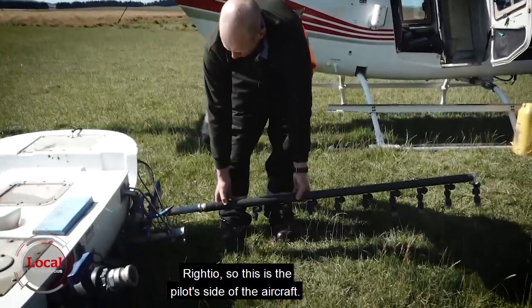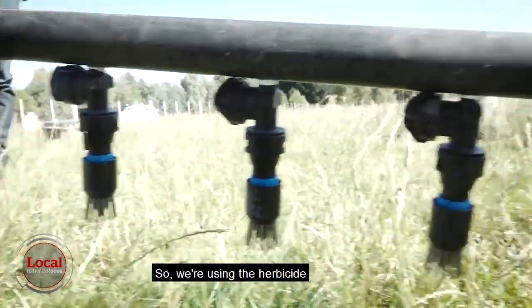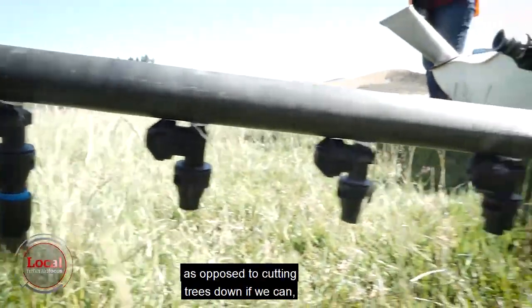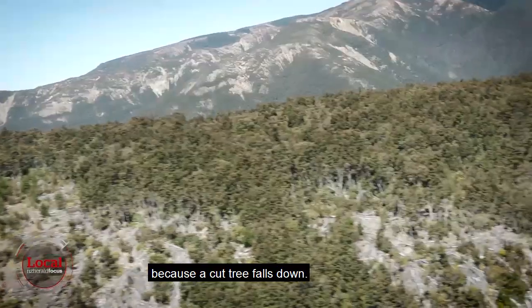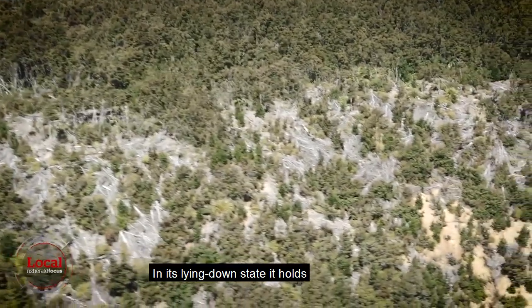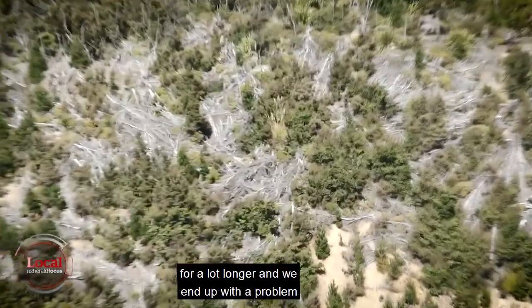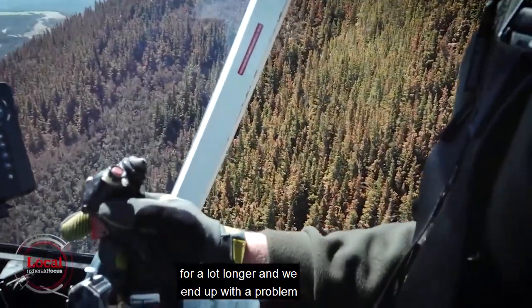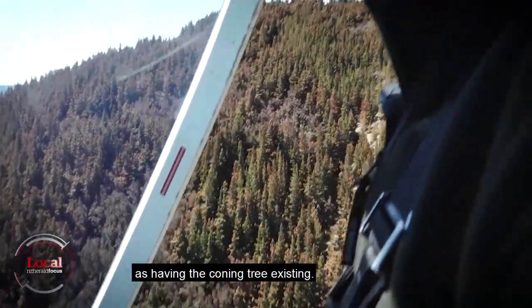Rightio, so this is the pilot side of the aircraft. That little spot sprayer boom just plugs in there. So we're using the herbicide as opposed to cutting trees down, if we can, because a cut tree falls down. In its lying down state, it holds the cones up off the ground. So the seed remains viable for a lot longer, and we end up with a problem that we've created that's almost as bad as having a coning tree existing.